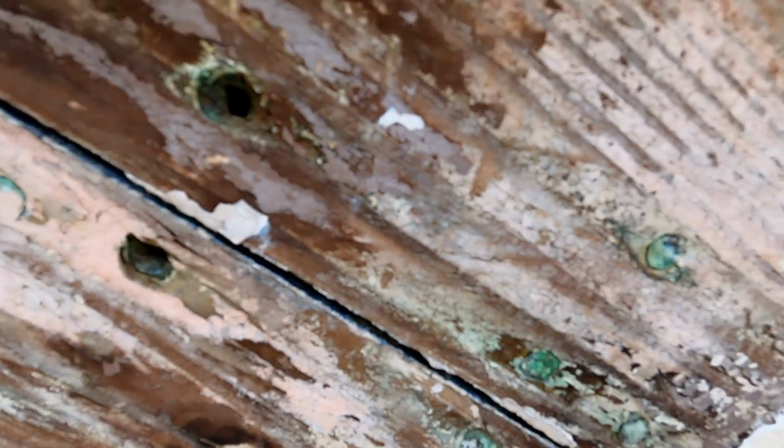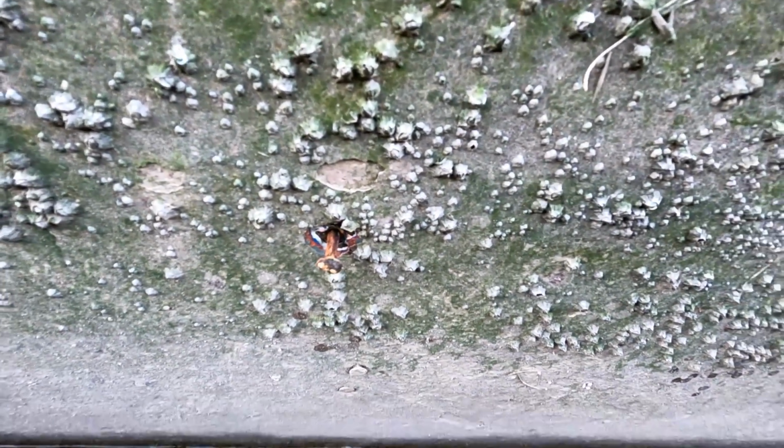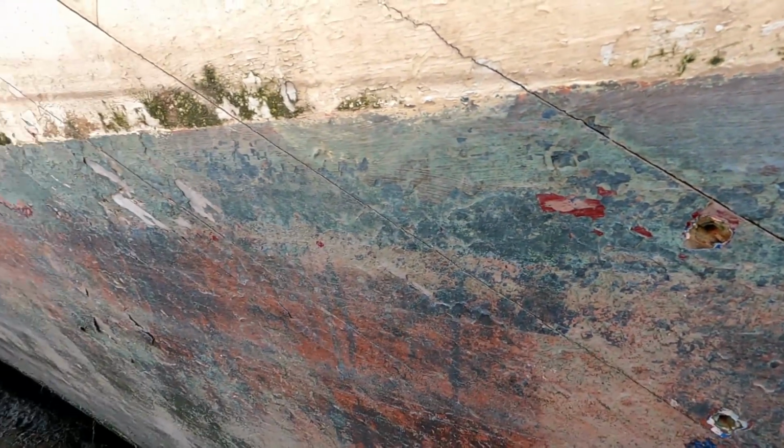So this is where we've removed our nails down low. You're not even looking down low, are you? So this is where I've been knocking the nails out. There's our bottom one. I've got to knock that in a bit. Interesting. So yeah. How thick the paint is. Horrendous, isn't it?